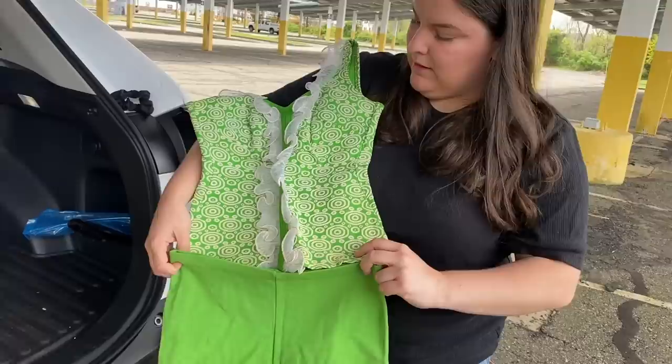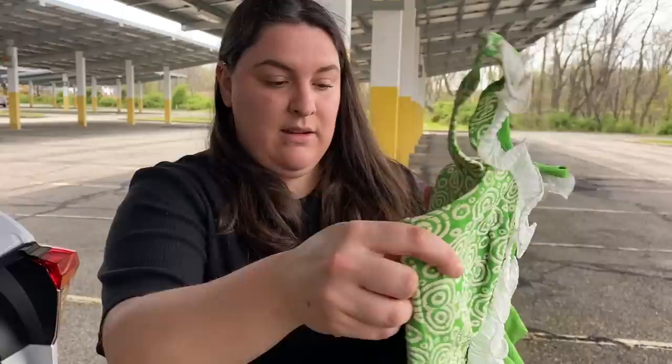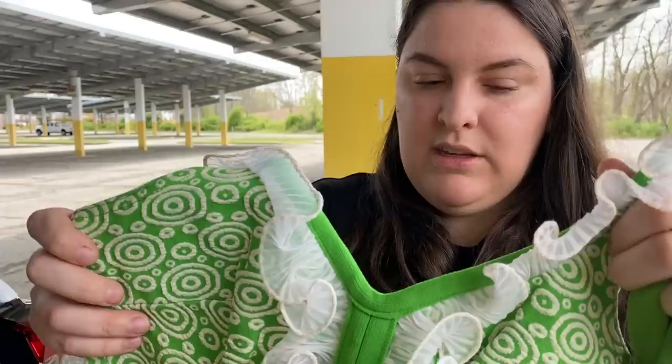This one, the elastic band has rotted away. You could just feel it crumbling inside of there. But somebody who is skilled with sewing could definitely go in there and replace that. Otherwise, the condition is immaculate. It's so amazing to see these in person. I don't think this is a zipper. No, not a zipper. So just a really cute two-piece set.